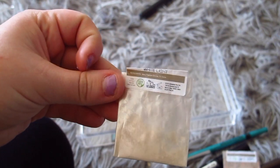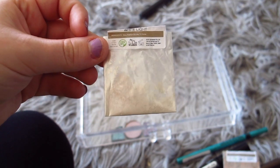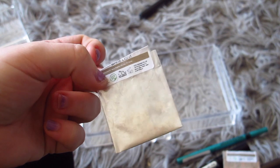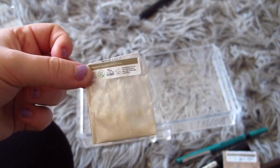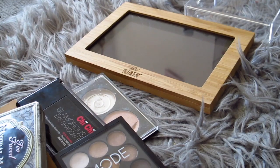And I think I'm going to get rid of this highlighter by Eco Minerals. I do like it. I think it needs to go in the bin because the bag's been open, so it's getting all dry, and I don't know, I think it's going a bit funny, so I will have to get rid of that.